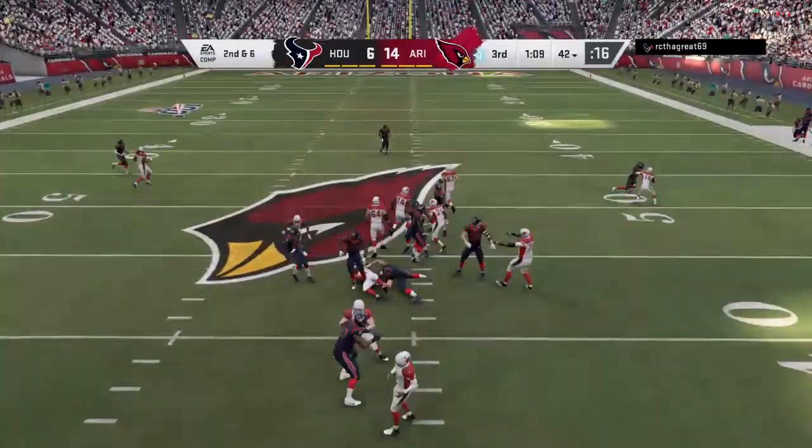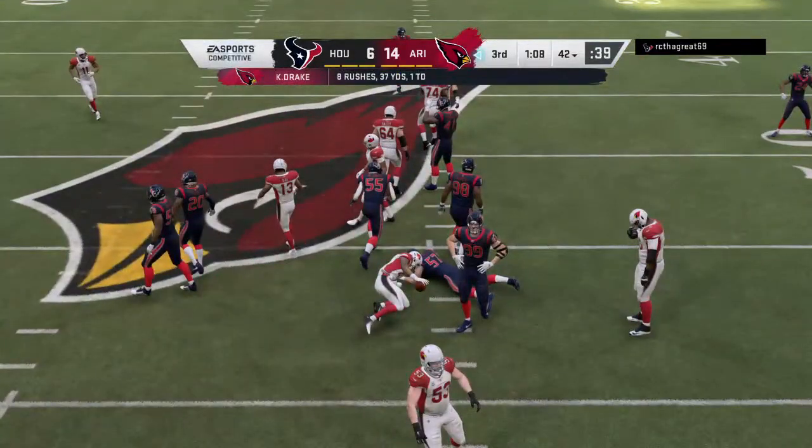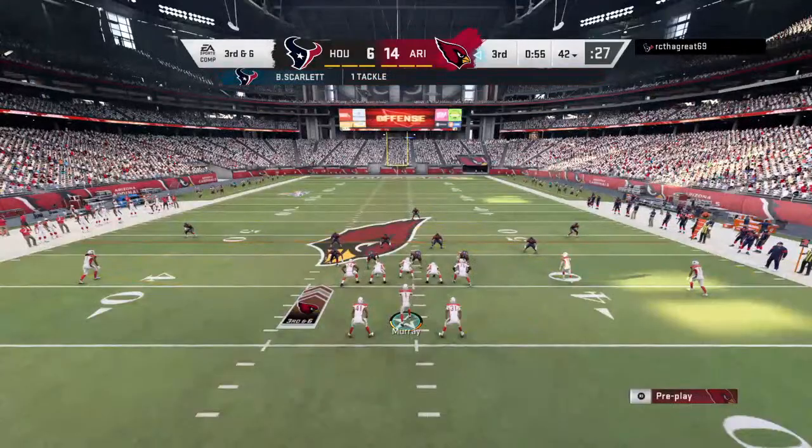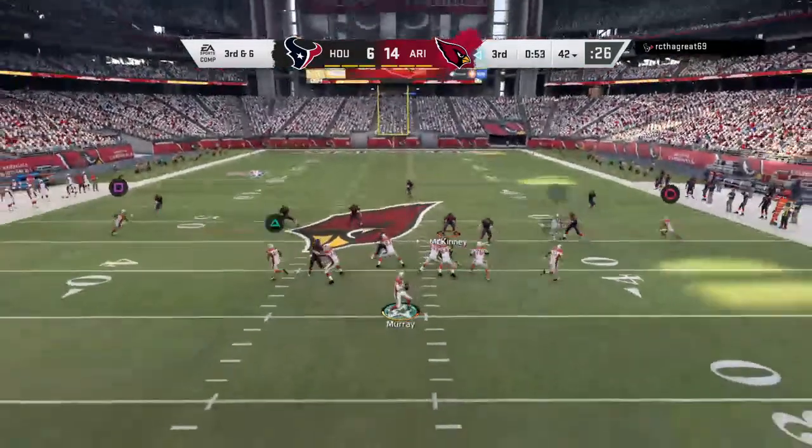They stay on the ground with Drake. Looking for a seam, but finding none. He'll get back to the line of scrimmage, and that's it. No gain on the play there, so they're left with a 3rd down and 6.